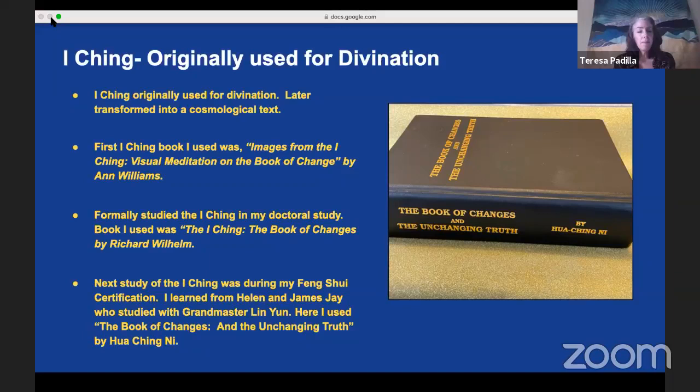The next time that I formally studied the I Ching was in my doctoral study. And that was with the Richard Wilhelm edition, which is probably the most common and popular edition. That's not my favorite by any means. But anyway, I cast the I Ching in my doctoral study every day for 2 years, and we dissected it, let's just say, on all different levels, and related it to sacred geometry and a lot of other things. So that was a very deep study for me.